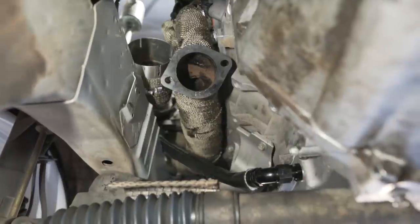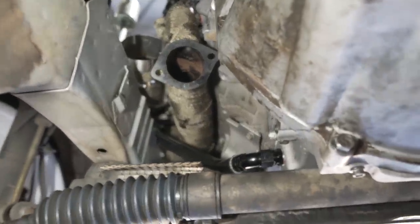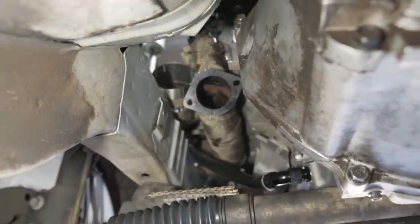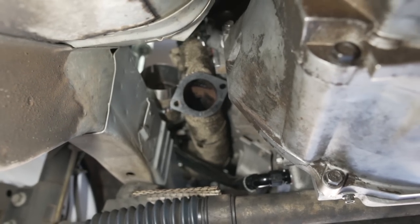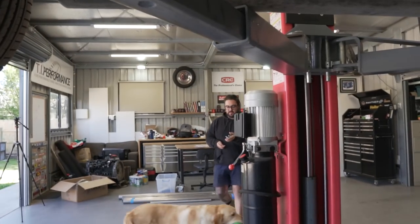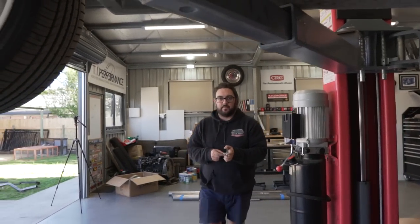Yeah, that's it. So this is what we're dealing with. This is where the left-hand bank comes out, as well as, obviously, the turbo dump. You can see how tight that is. So there's not a lot of room for activities in here. It's gonna be really tight to try and figure out how this is all gonna work. So what do you reckon we do?